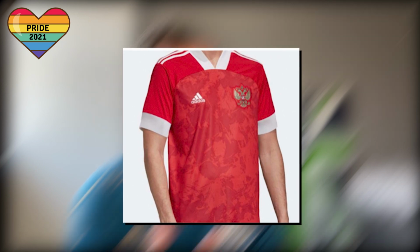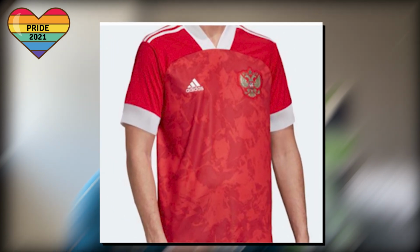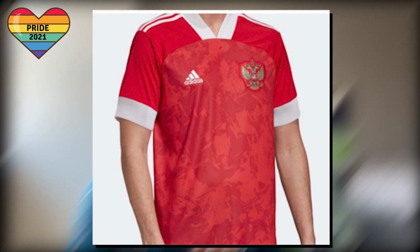Let's move on to Russia. Again, another Adidas kit. This one has something that's become quite popular, this kind of patterned effect, not just a plain colour. I'm not sure it's working on this particular Russia kit that well. They've got a big white trim on their sleeves and their collar is a V-neck. They've got this red bit here and then it goes into the patterned effect. And to me, it just looks like they've cut off the top of one shirt and stuck it to the bottom of another shirt.